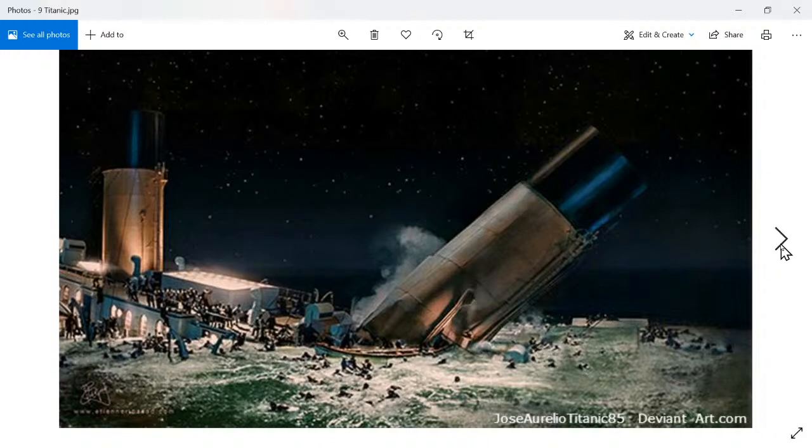If geomagnetic disruption from a solar storm did take place, it could have affected all aspects of the tragedy, including the navigation errors that caused the iceberg collision and the failed SOS communications that delayed the arrival of rescue ships. Pretty interesting stuff. Absolutely. Yeah.